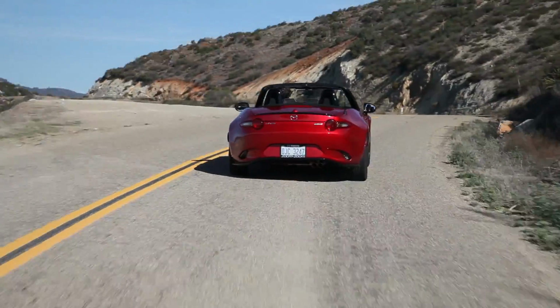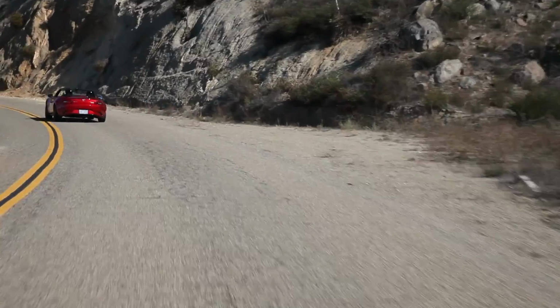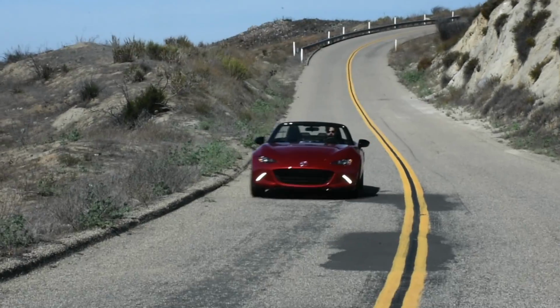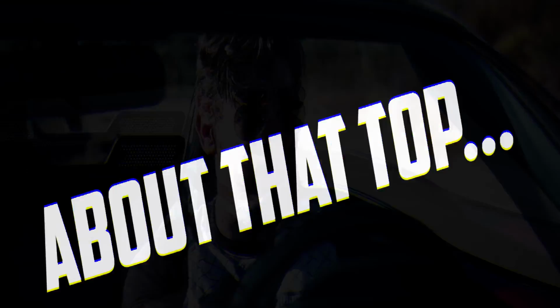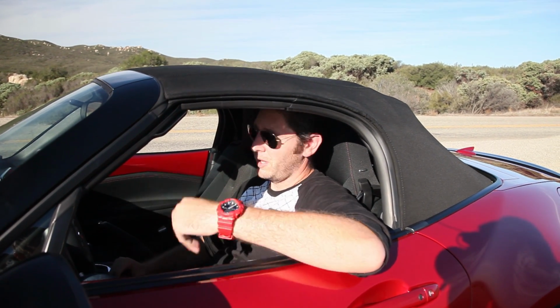This is the type of driving experience that isn't easy to find these days. Manual gearboxes are going away. More and more cars are making you less excited to want to drive them. Everything about this car makes you want to drive it harder and faster, especially with the top down. One thing that makes the Miata great is the fact that it's a convertible, especially here in Southern California.